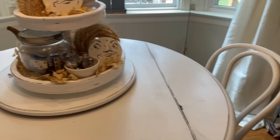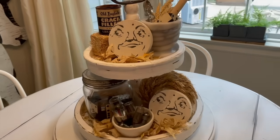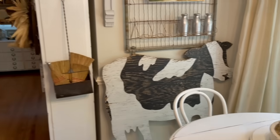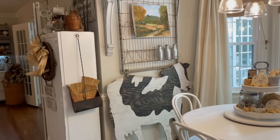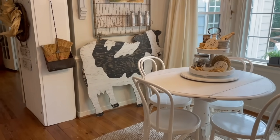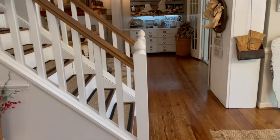And then here's a little tiered tray I have on my table right now. It's kind of decorated for fall. And here is Bessie. She gets a lot of attention sometimes when I post this area. I love her. She was a yard sale find for $20, y'all. And then there's the stairs to go up.